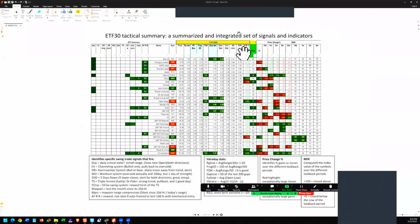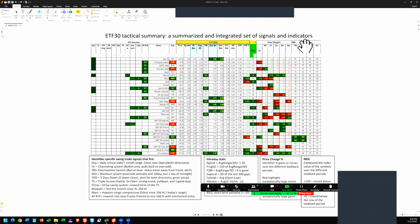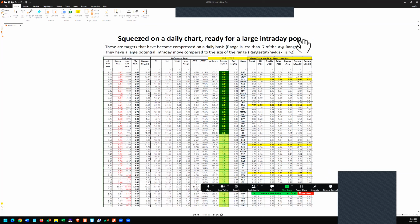ETF tactical. A boatload of auto framers, better than 2 to 1. The only breakouts today in staples and utilities in the defensive sectors. I like the strength in Brazil. It may be Brazil's time to pick up the lead if the U.S. continues to weaken. Standard numbers in the auto framer and the squeeze. Lots of squeezes today because of the very narrow range in the S&P.